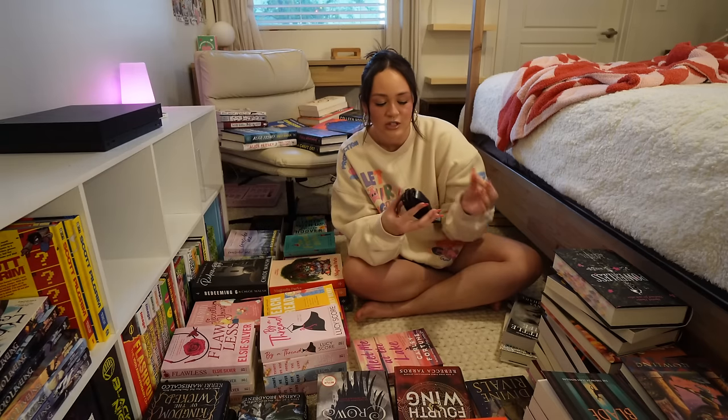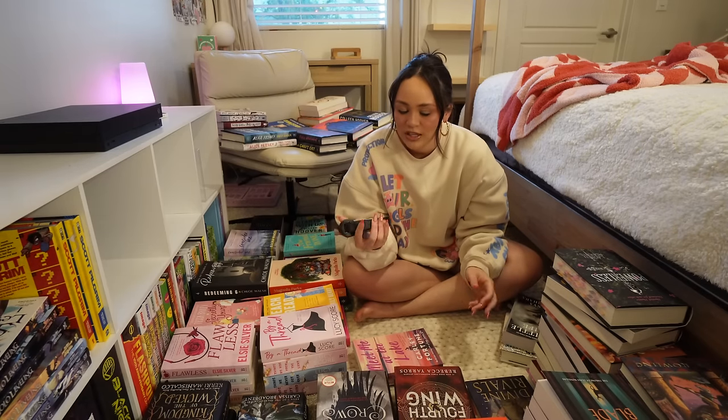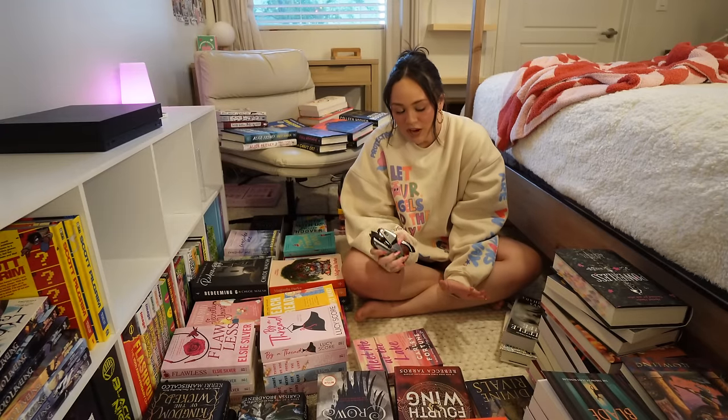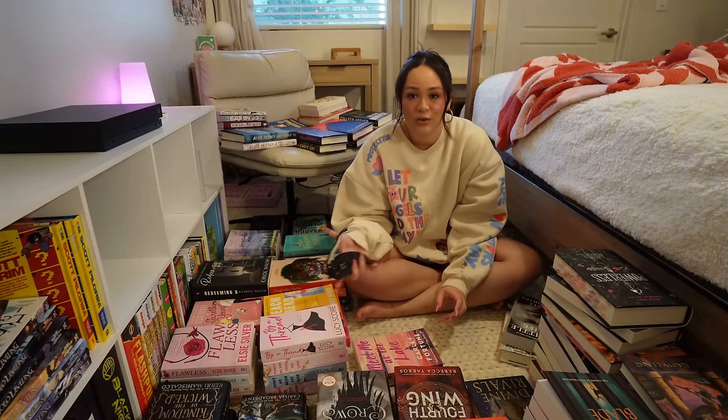And it's just like the most thoughtful gift, first of all. But it's just so cute and personalized. So this is gonna take a lot of effort, but before I put all of the books on the shelf, I want to emboss them all.